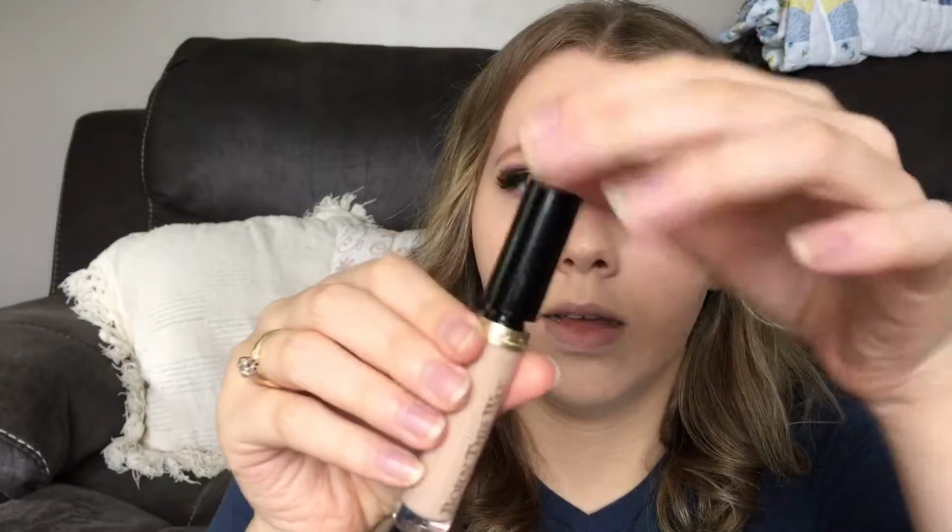I got the shade Fair, so I think there's a very fair and then fair and light. The lady in the store helped match me. The way that it looks in the tube, it looks like it's going to match. I want something that's going to cover my dark circles and also be brightening, so I don't go for something too pink, but not too yellow. I like a good mixture, but I like it more on the yellow side, just so I have a little bit more brightening.